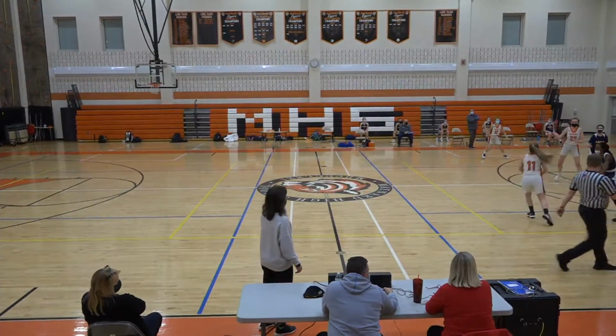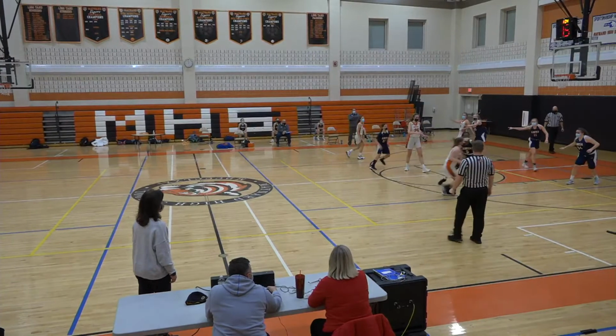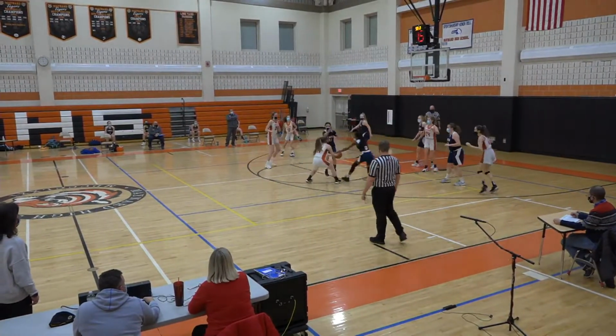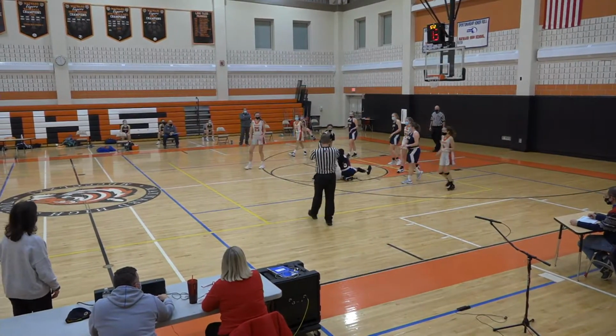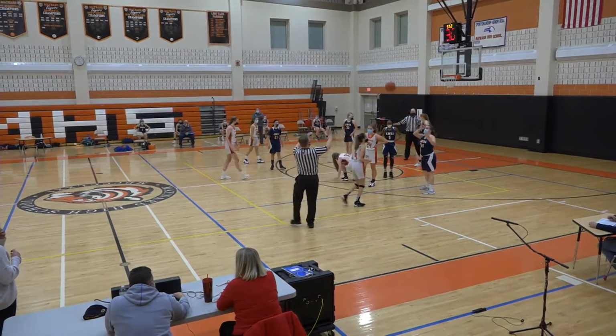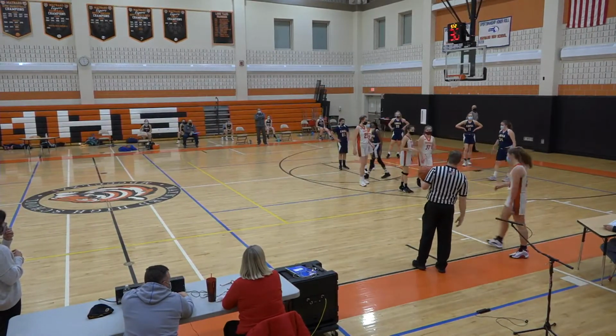Maynard back on defense. Mullen getting it out into the corner. Gets the ball back. Dribbles, gets it to Briggs. Goes out by AMSA. Clock's running down. We're going to get a jump ball. Who has the possession arrow? Maynard does. So Maynard's going to retain possession on the loose ball.